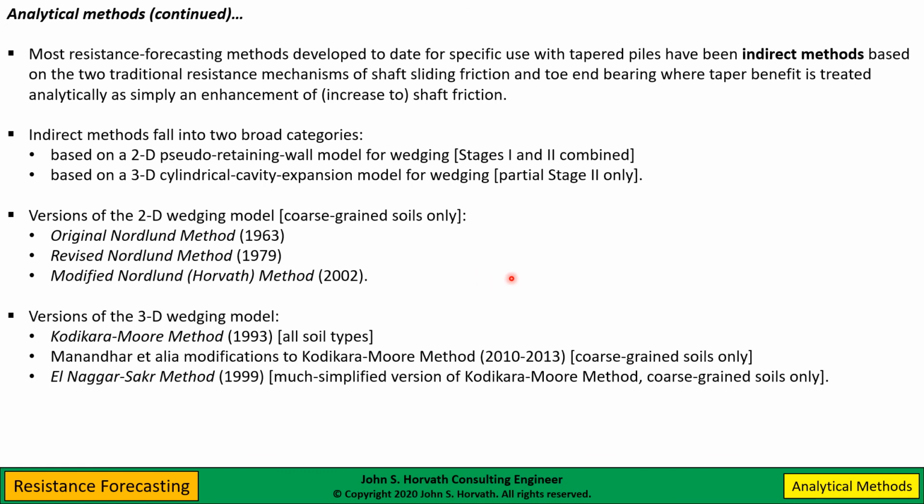And finally, there's work done in Canada by El Naggar and Sakr and some of El Naggar's doctoral students. It's a much simplified version of the Kodikara-Moore method, applicable only to coarse grain soils. Again, unfortunately, it just propagates the inherent errors in the Kodikara-Moore method, which only include a part of stage 2 wedging. Quite unfortunate.